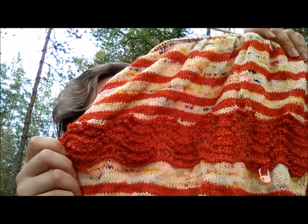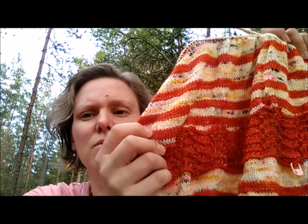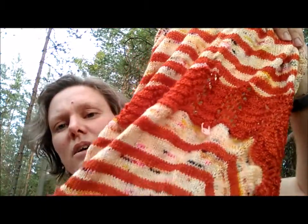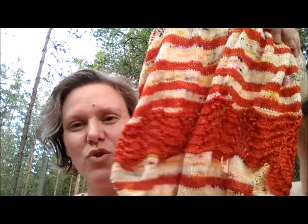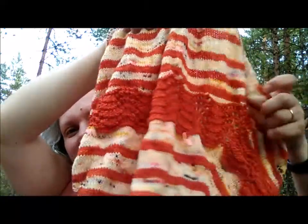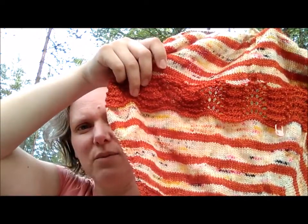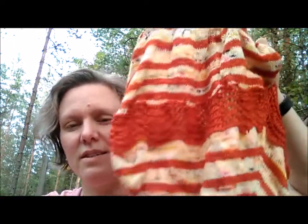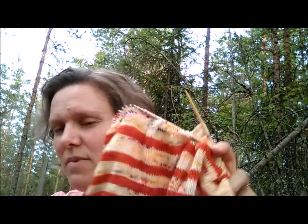The yarn I'm using is Hedgehog Fibres sock yarn. This color is Rusty Nail, and this one is Monarch. And yeah, I'm pretty sure it'll be a nice shawl for fall, cooling fall nights. I don't know. And it's a really nice pattern, and I'm sure that once the designer releases it, I will link it somewhere. Of course, put it in my projects. This is already in my projects, but I don't have any links for the pattern. So this is coming along.